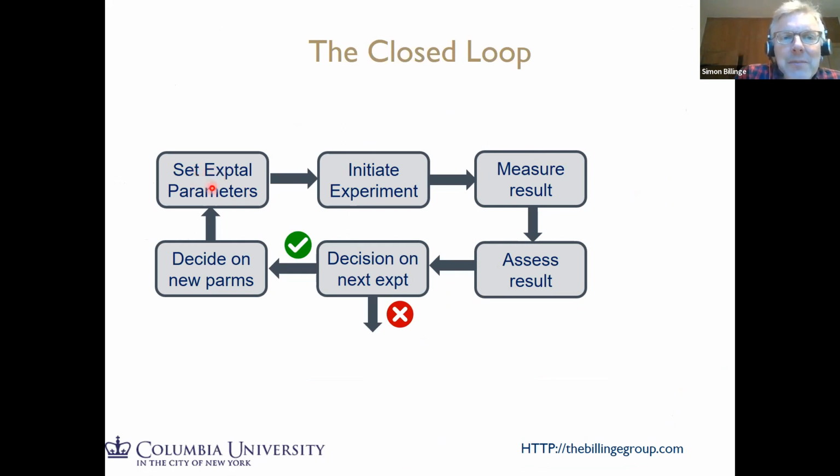What you do is you have an experiment that's been somehow designed, and it contains a bunch of parameters that you're going to use for the experiment. So the first thing is to set those. Then you initiate an experiment, and once the experiment is run, you measure the result. So you need a way of actually interacting with it on the measurement side. You then need to make some assessment from the measurement. I'm going to go through these steps in more detail a little later, but you do an assessment. And once you've assessed, you decide: should I do another experiment or should I hop out of the loop?